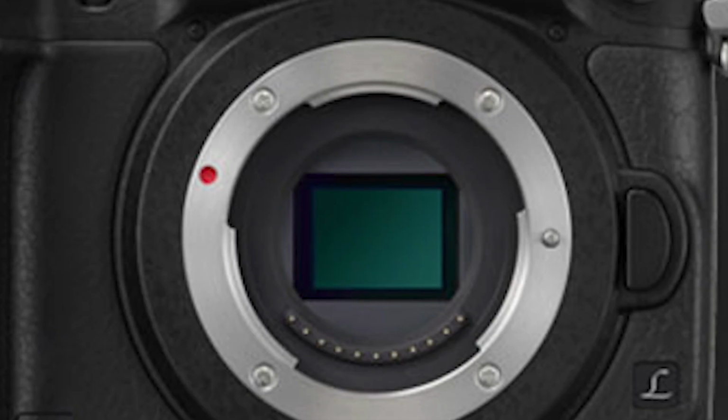The high-speed 49-point autofocus is great. Magnesium alloy weather sealed body. The only downside of the camera is the Micro Four Thirds sensor. A lot of us video shooters love the shallow depth of field, which is hard to achieve with a small sensor like Micro Four Thirds. If you have the proper equipment, the proper lens, it would be easy for you to get that shallow depth of field. On the downside of the GH4, it is not the best camera for low light, but however, when you're buying a camera, you've got to know exactly what you're going to use it for.